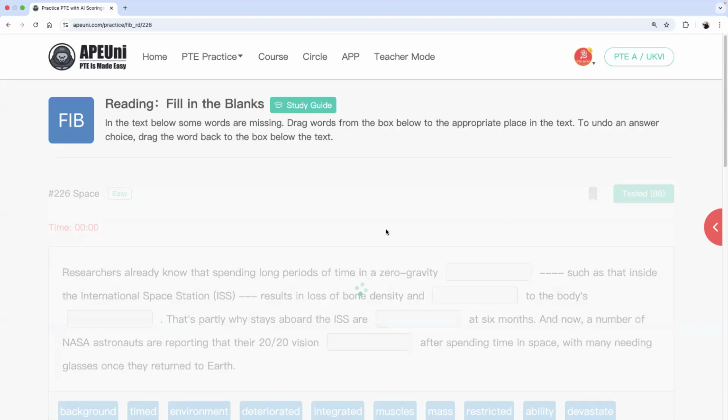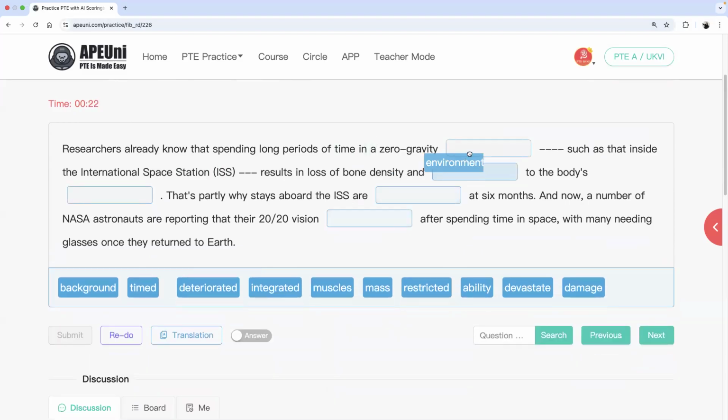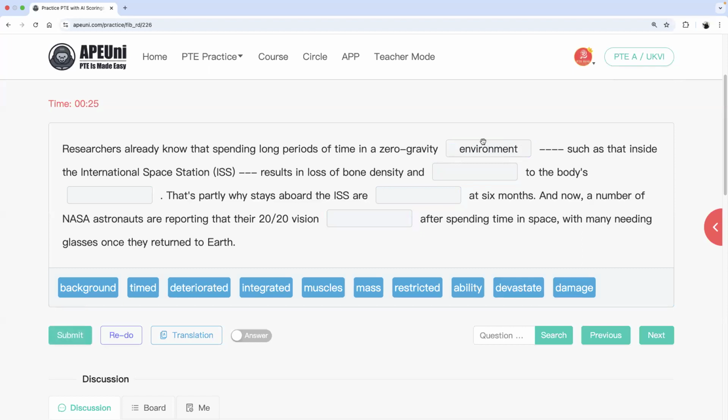Okay, so the next question we are talking about: researchers already know that spending long periods of time in a zero gravity dash, such as inside the International Space Station. So what is normally a zero gravity environment? Simple, environment. There is no question, no doubt about it. Gravity is all about environment, okay? It is not human control. Such as that inside the International Space Station results in the loss of bone density and dash to the body's dash.